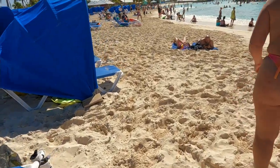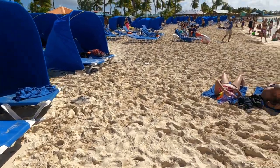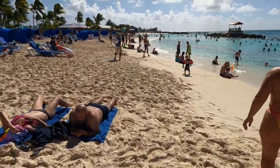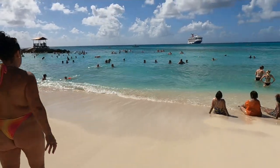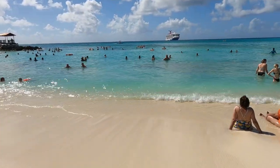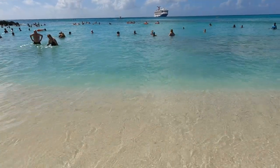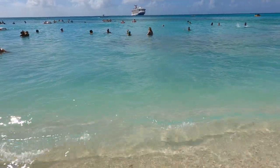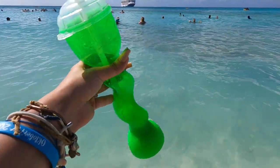So the chairs are included, but you're able to rent those umbrellas and you just get a charge to your cruise ship account. But I can't get over how beautiful this beach is. So clear. It is kind of cold, but we're going in because we're super hot. Got our refreshments.